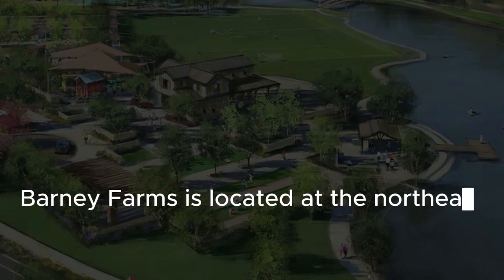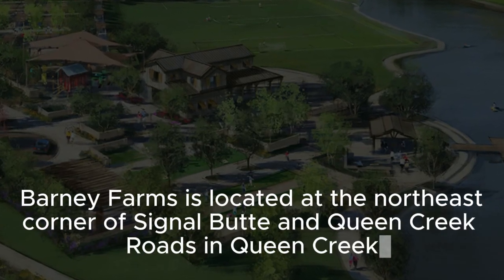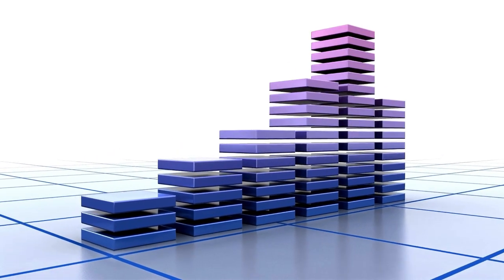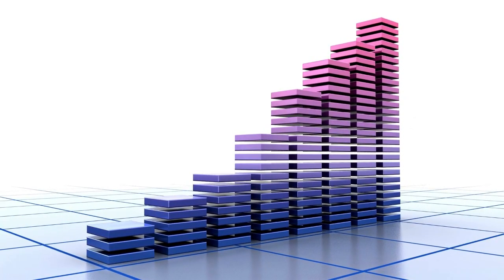First, let's set the scene. Barney Farms is located at the northeast corner of Signal Butte and Queen Creek Roads in Queen Creek, as I mentioned, which is one of the fastest growing towns about 40 miles southeast of downtown Phoenix. It spans over 500 acres.